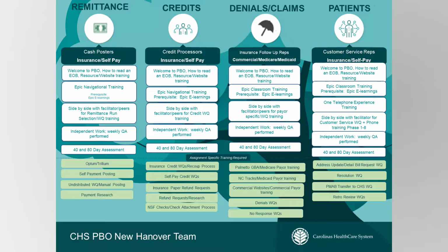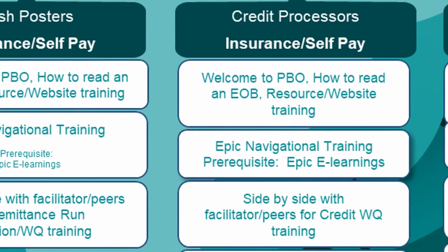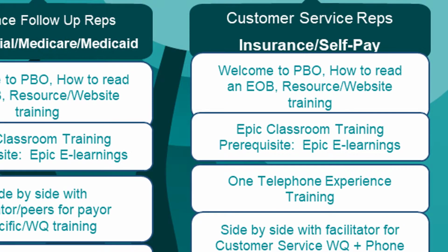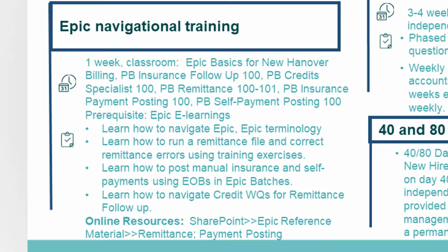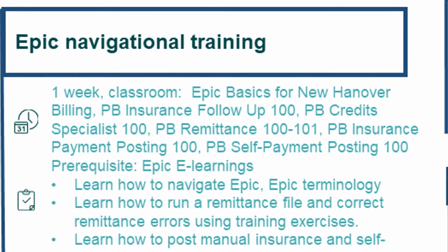You'll notice that the first two segments of each role are similar. They include Welcome to the PBO and Resource Training, as well as Epic Navigational Training. Epic is the main system all users will work out of to resolve accounts. The training will include a mixture of classroom and online self-paced learning.